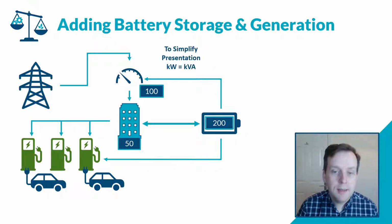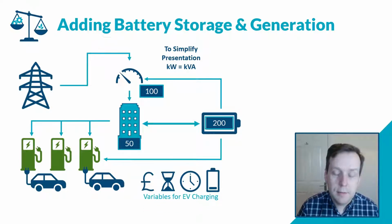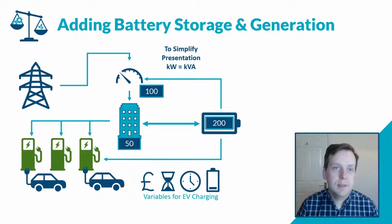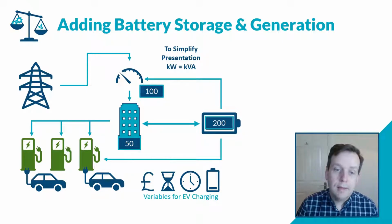So imagine this battery is 200 kilowatts. That is a lot more than your incoming capacity, certainly more than your building demand. Now, the same variables apply to the larger battery, and just in context, 200 kilowatts is potentially 2 Teslas, maybe even 1 Tesla actually, but certainly a lot more than a Nissan Leaf or one of those kinds of vehicles where you may have a 30 or 35 kilowatt battery in it. So the same variables: cost of electricity, how much charge is in it, time of day.